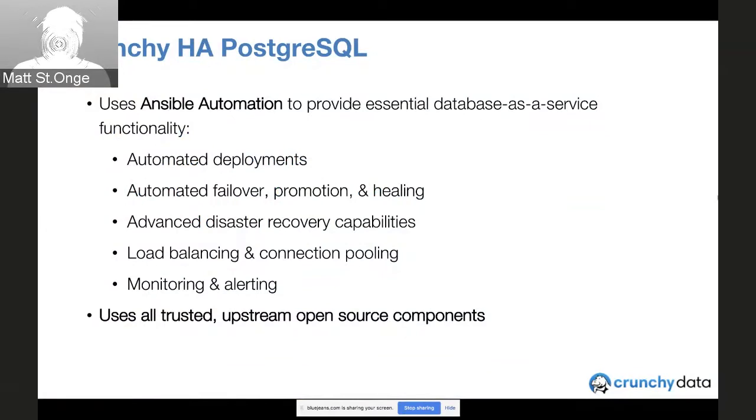And of course, monitoring and alerting. That we can set up a great monitoring environment with an open source library called PG Monitor, and you can plug in your alerting system to that as well. And that's the key of all of this, that these are all trusted upstream open source components, or as I like to say, the best of the best. But supported by Crunchy. Supported by Crunchy. Which makes it enterprise. Exactly.